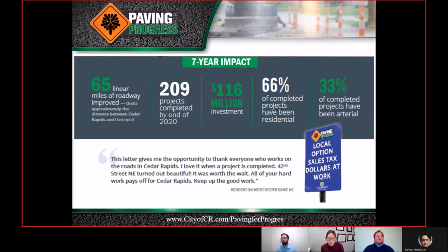So the 7-year impact of the program, as I said, we've invested $116 million, done 209 projects throughout the city, improved 65 miles of road, and we've done a lot of work on residential streets versus our heavier traveled streets because in the 10 years prior to having Paving for Progress, the way the funding was set up, we had to focus our funds on those heavier traveled streets, but now we're able to invest in neighborhoods and residential areas more that have long been neglected.